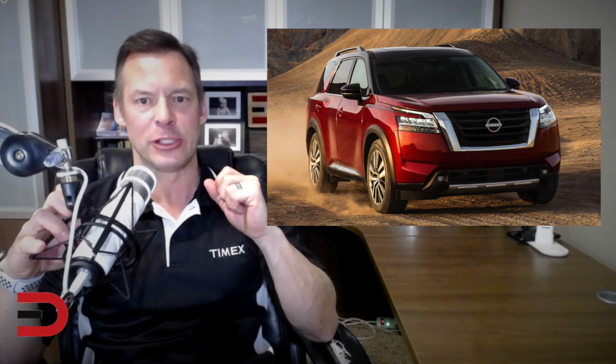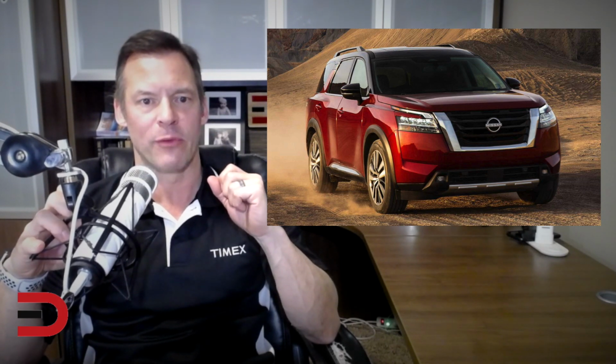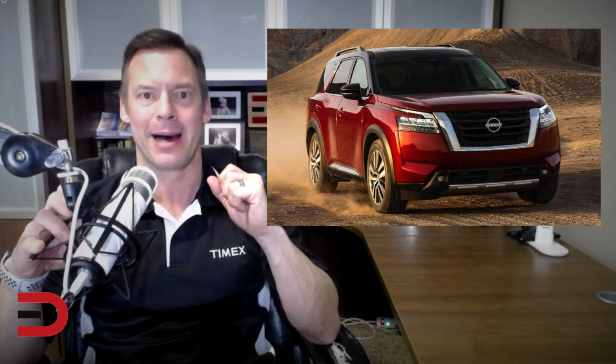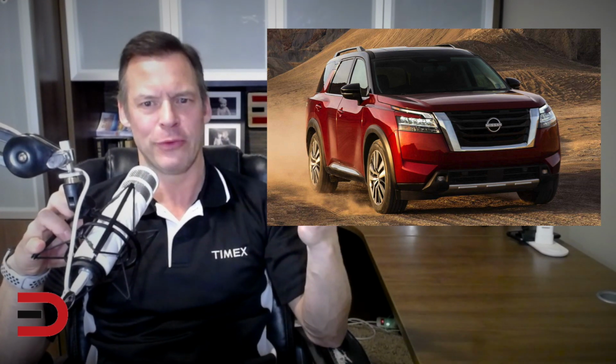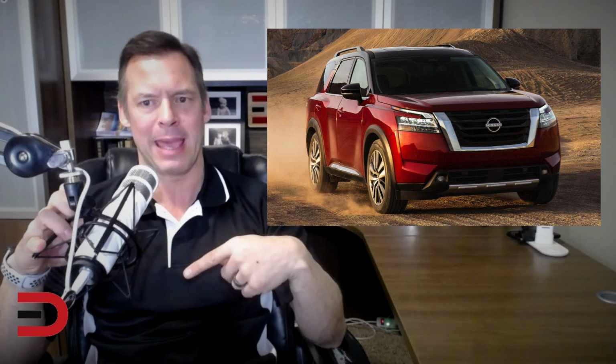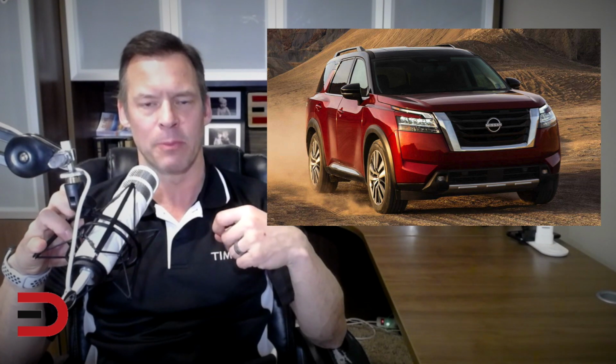It's got the whole package here. Can haul 6,000 pounds when properly equipped. That's the equivalent of 3 first-generation Miatas. No one's going to tow behind a Miata. Give me a break. So that would mean you could tow 2 fishing boats, ATVs, pop-up campers, or small trailers with ease. Trailer sway control standard, so thank you very much.